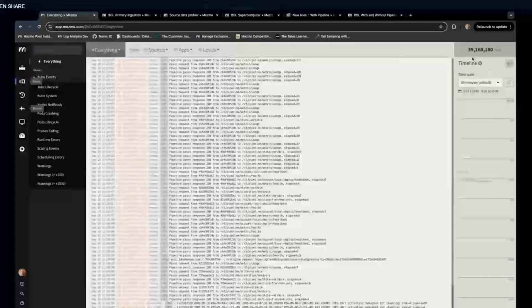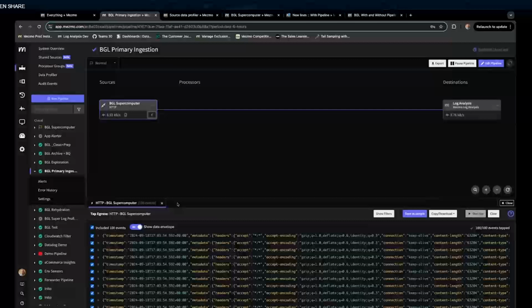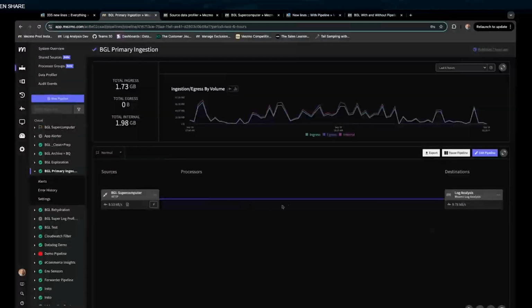So the question becomes, how can pipeline help me figure out what's going on here? I can maybe skinny some of this down and reduce it so that I'm not having to pay for all of that stuff, because quite honestly, I'm not looking at it. I don't really need it.